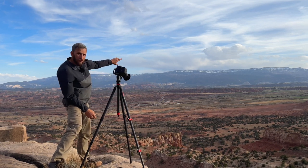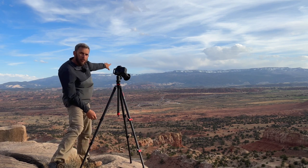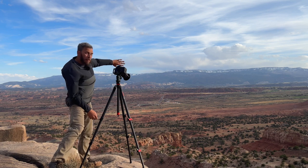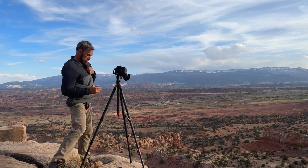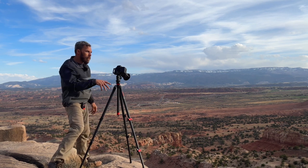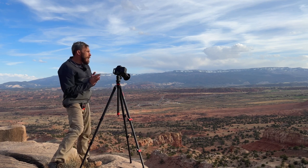In the far distance, we got the mountains off in the back, and all the green and yellowish fields past the mesa going towards the mountains. So actually, the way it came out, it's really windy. I feel like this thing's gonna blow off. But I'm actually liking the way that came out.